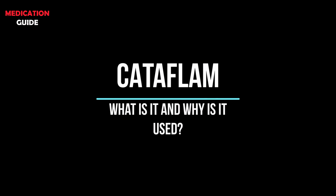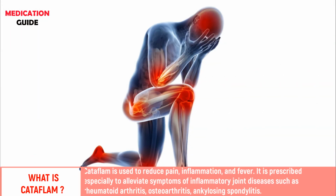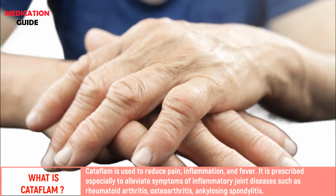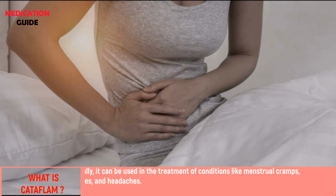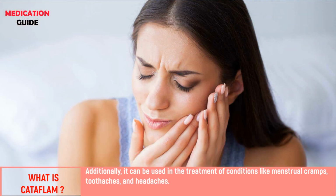What is CATAFLAM and why is it used? CATAFLAM is used to reduce pain, inflammation, and fever. It is prescribed especially to alleviate symptoms of inflammatory joint diseases such as rheumatoid arthritis, osteoarthritis, ankylosing spondylitis. Additionally, it can be used in the treatment of conditions like menstrual cramps, toothaches, and headaches.